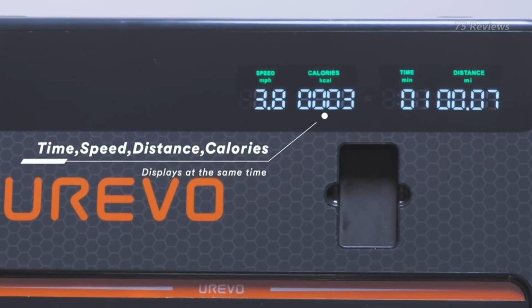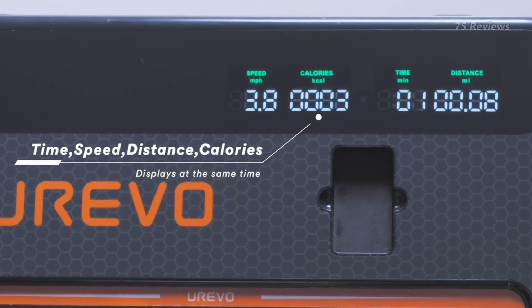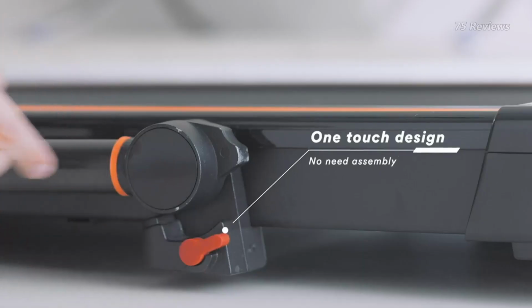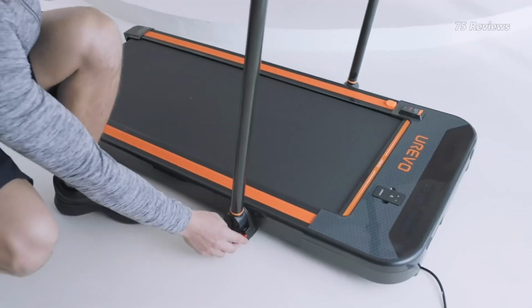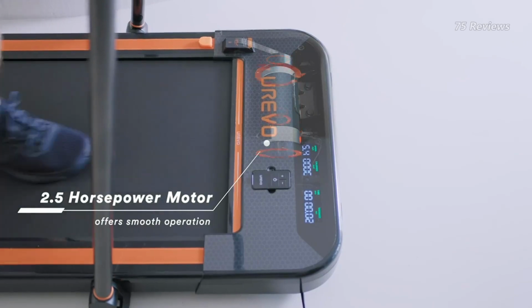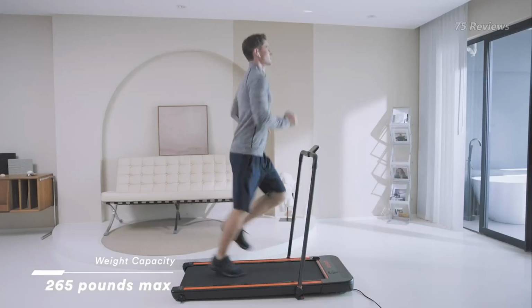The name comes from the fact that it has a walking mode and a running mode, depending on the position of the upright frame. Another benefit to the simplicity of this model is how easy it is to get started on it. It's ready to roll right out of the box.